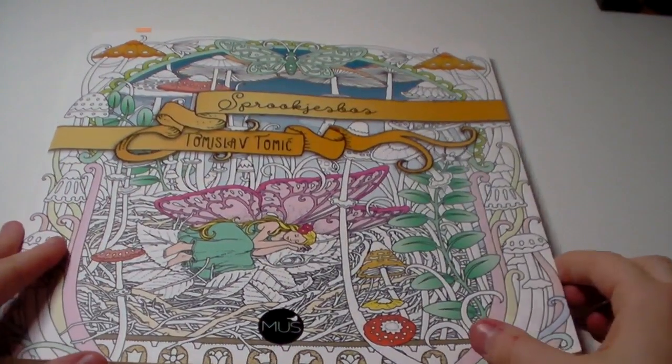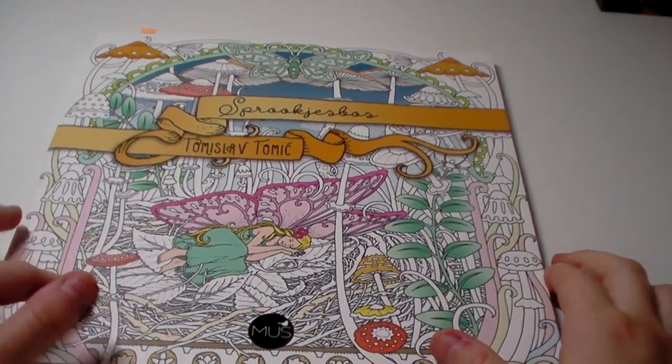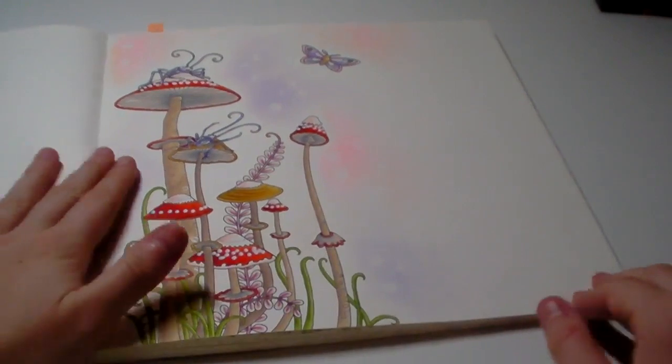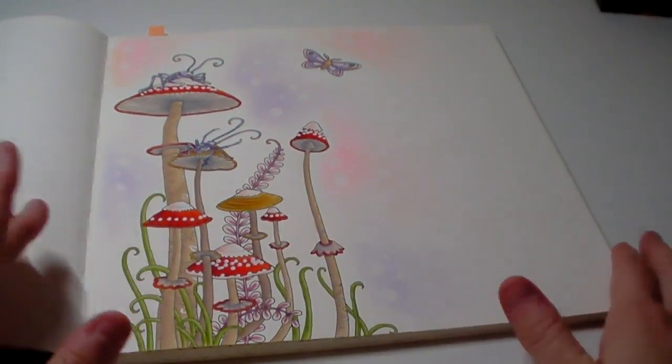Next we have Spruch's Boss by Tomislav Tomic. This is Villain San, I believe. Again, I haven't marked this one. The one I finished was the mushrooms, which you probably will have remembered me doing on streams as well.